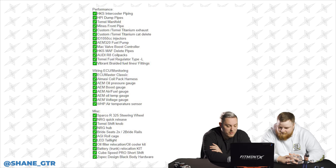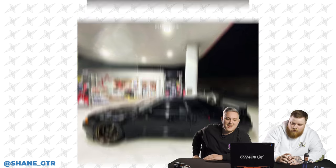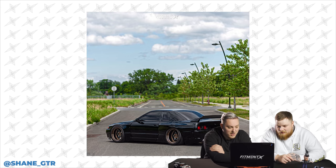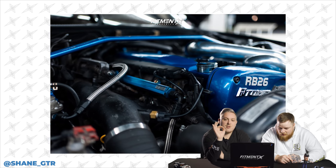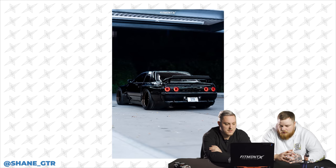It has a fully rebuilt RB26 with forged internals. Dude, you went hard on the deets. Twin Garrett turbos running 22 psi, making a healthy 575 horsepower, all wheel drive. This gallery ad is perfect. He's got all the details listed out: body work, wheels, tires, brakes, suspension, performance. It's a Pandem kit, brother.